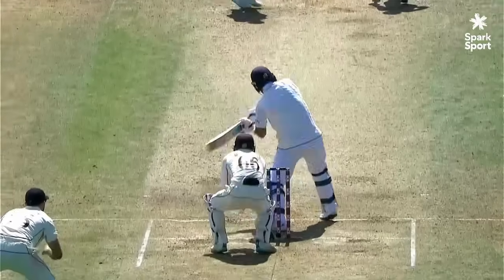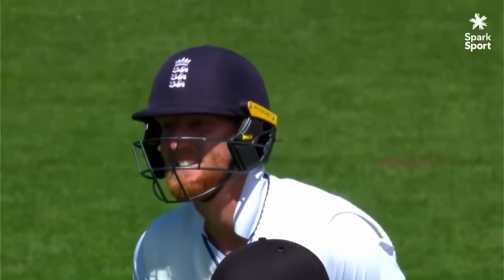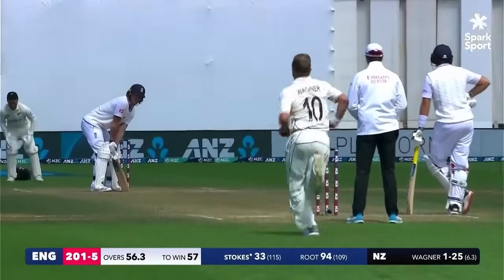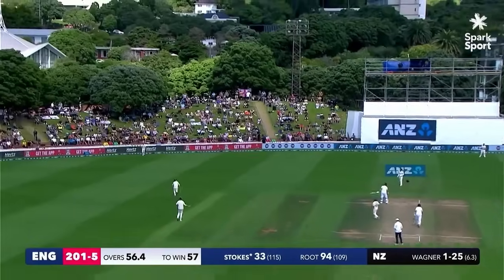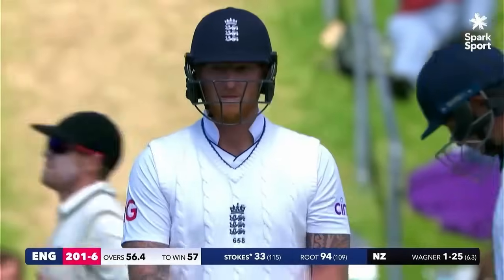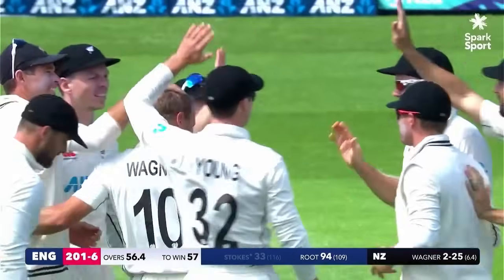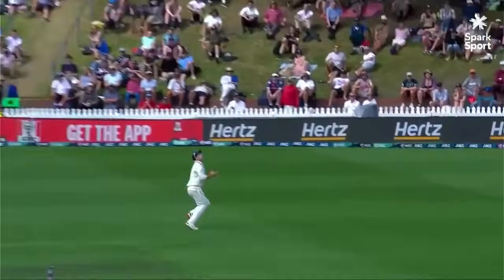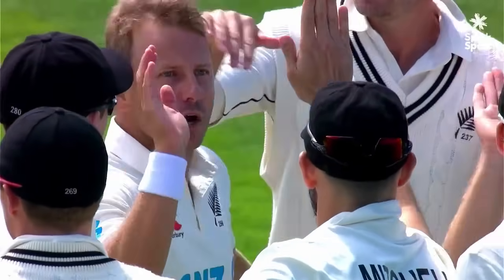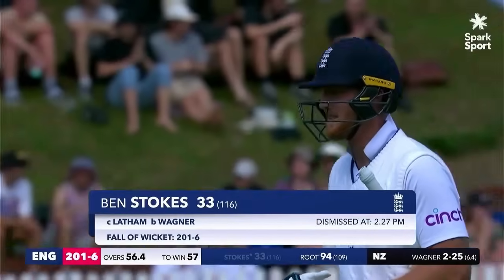Pulls that wonderfully. Rocks back and shows complete disdain for that delivery. Up it goes, and that's the result that everyone in that New Zealand team wanted. Ben Stokes discomfited for the first time. Whether that had anything to do with the imbalance of the left knee remains to be seen and is a moot point, but it was a good bouncer. One-handed swat, completely out of control and safely taken. Well, this is what Neil Wagner is known for, that excellently directed bouncer. Ben Stokes, a hard-fought 33. England 201 for 6.